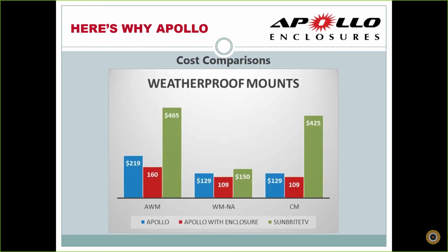Cost comparison, and here's another total savings. If you take the lower cost of the outdoor TVs and you pair it up with, take a Sunbright Veranda and pair it up with an articulating wall mount, you're going to pay $465 in retail for the wall mount versus our wall mount. Now I have 2 prices for our wall mount because the distributors can sell our mounts by themselves, or they can sell it paired with an enclosure.